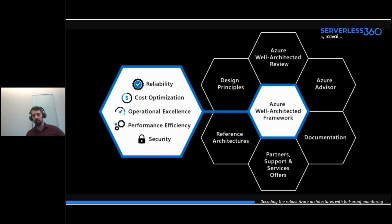And all of this is bundled together through all the other things that we actually do within the organization when it comes to reference architecture, how we work with partners, how we do documentation, which will bring us into, later on, Document360 from Kuwai. And then design principles. How do we do this? All this is bundled into the Azure Well-Architected Framework to make sure that we build things according to how the organization wants and what the organization needs, as well as how the cloud is built.